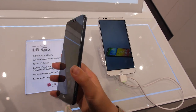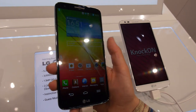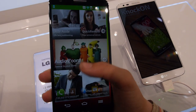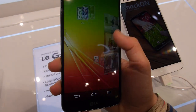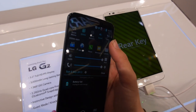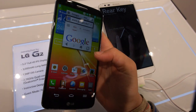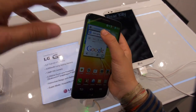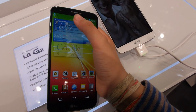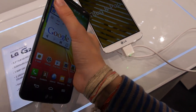It has 8.9 millimeters in thickness. It's quite cool, I guess, and it's fancy, with the home screen just doing like that. Also, you have that Q-slide thing here. You have the internet browser, and I can make it more transparent, so I can have the normal things going on in the browser here. So that's kind of cool.